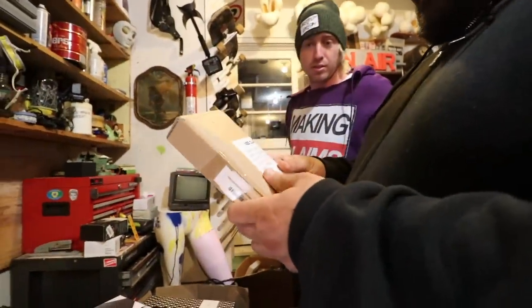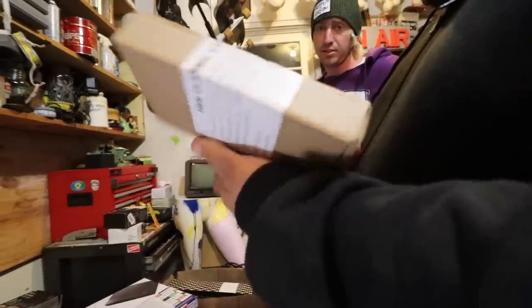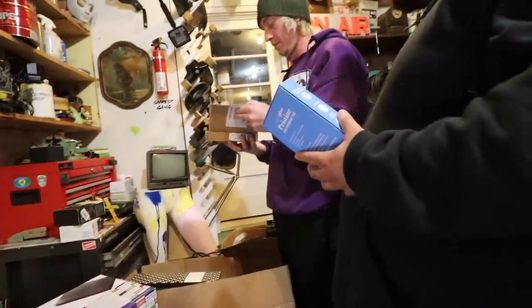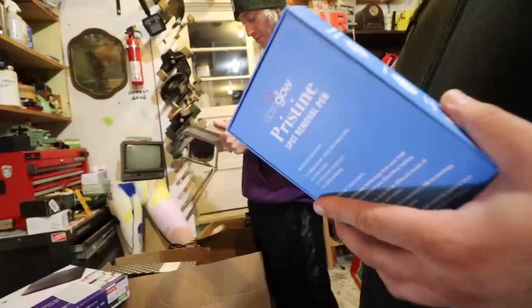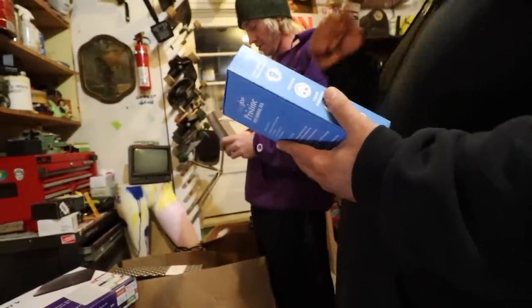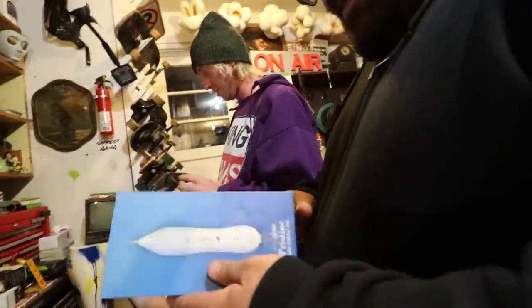Nice NES Classic controller. Oh, that's good to have. Yeah, even just to test systems. Well, no, that's for the new NES Classic they sold. But if people have those and want another controller. Yeah, I mean, it's probably worth $10.